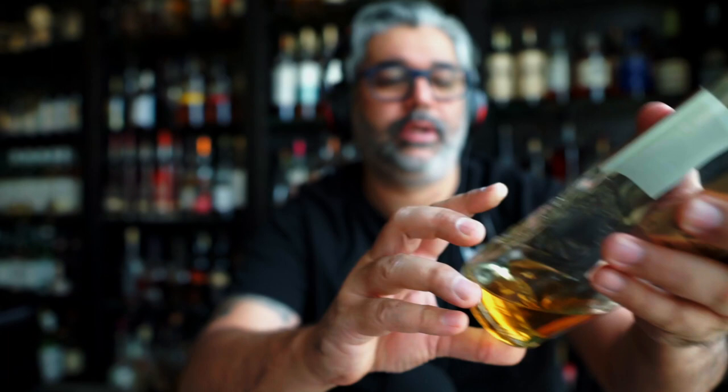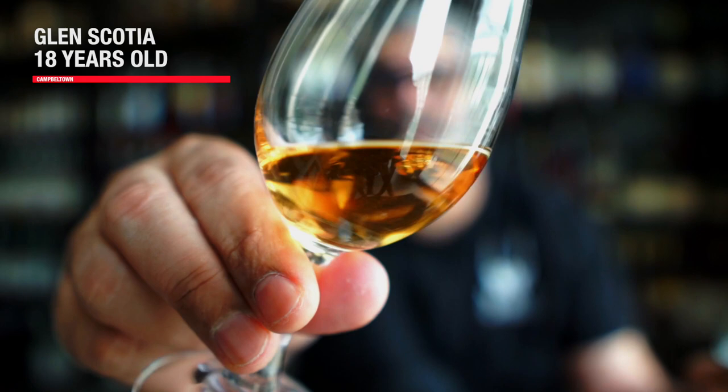And we're back, this time with the 18-year-old. Now, I'm really curious about this because the double cask was very decent, the 15 slightly better, but at a brilliant price point. Let's pour this for you. That's what it looks like.